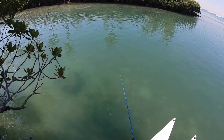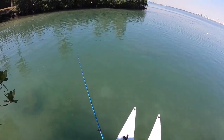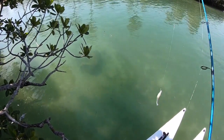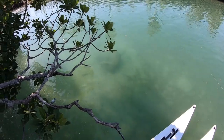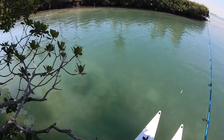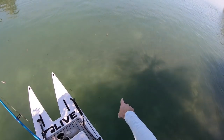Oh, that's a heartbreaker. Dang it, that was definitely, ooh, there's a nice one right there. 100% snook. Oh, terrible cast. That just ruined it. Man, oh, there's a bigger snapper there too. I'm gonna hold it right here. Look at all, those are all snapper.